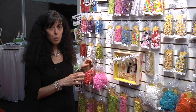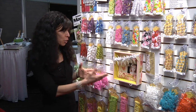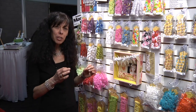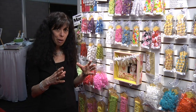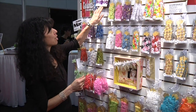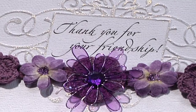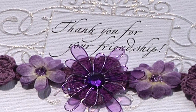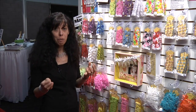And adding garlands and trims to new projects, little cards, layouts, different projects, shadow boxes, is a real new thing that people are doing these days. It adds a lot of dimension and depth to projects. You can see in one of our projects up here on top, they take one of the garlands and they add some of the different flowers on top of it. It layers it and gives it a real neat dimension and a nice look. And it customizes your project so that you don't look the same as everybody else.